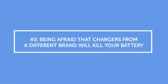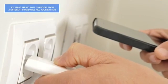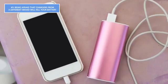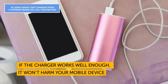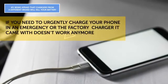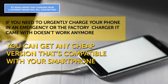Mistake number 3. Being afraid that chargers from a different brand will kill your battery. Now, it is true that some off-brand chargers may not be the best choice for your phone, and they do typically take longer to charge the battery. But if the charger works well enough, it won't harm your mobile device. So, if you need to urgently charge your phone in an emergency, or the factory charger it came with doesn't work anymore, you can get any cheap version that's compatible with your smartphone. Unfortunately, this doesn't apply to the Droid Turbo. It requires a charger designed specifically for this device.